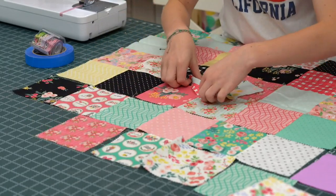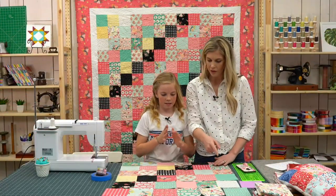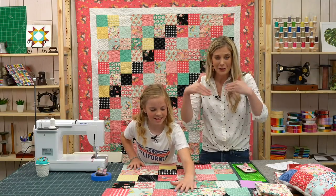We just work on the floor, huh? Yeah. We lay it out on the floor. And then do you want to talk about how you fold it? Do you want to turn this one so that it's... Oh, yeah. That really bothered her when we were sewing. She wanted anything that was directional to be upright.